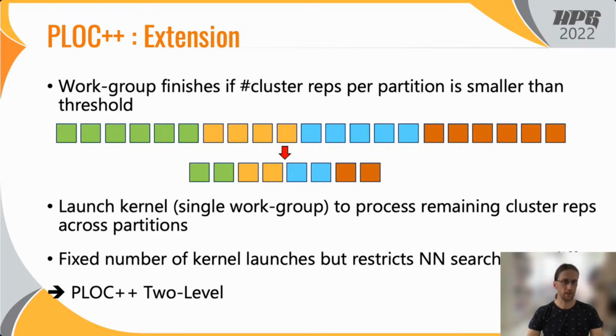The advantage is that with this extension, the number of kernel launches is actually independent of the number of iterations required. However, there's a catch. The resulting BVH tree will differ from the one constructed by standard PLOC/PLOC++, as the nearest neighbor search is restricted to the elements in the partition. We call this entire approach PLOC++ two-level, as it uses a kind of an implicit two-level hierarchy.